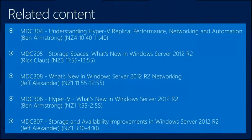I have one slide on related content, and I'm assuming you guys have gone through and looked at your session catalog and picked out your bunch of different sessions. There's a wide range of sessions that are out there. A couple that I picked that are really, really good. Ben Armstrong's got one coming up right after this in New Zealand 4 that is talking about understanding how Hyper-V Replica works. I've got one after him in New Zealand 3 for storage spaces, some really cool stuff on storage. Hyper-V, what's new in Windows Server 2012 R2, where he goes down deep inside the Hyper-V solution and what the differences are on 2012 R2. And then Jeff's got one coming up later today as well, MDC 307, with a wider scope. I just do storage spaces, he does storage all up.